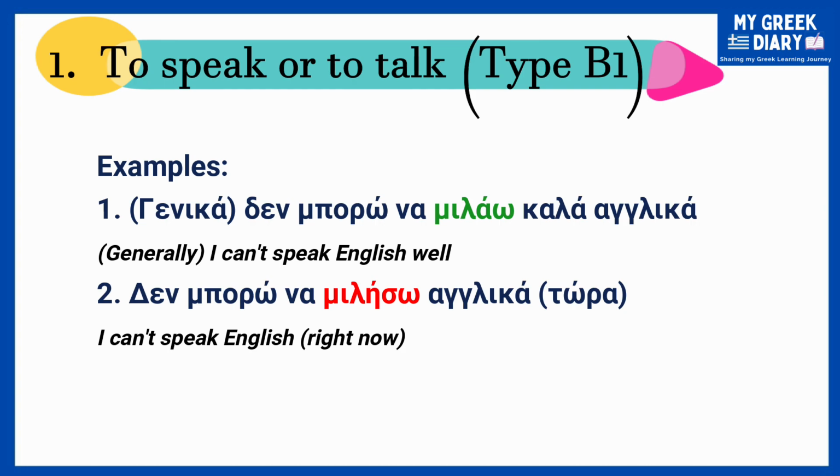In English, with the examples above, unless you use words like generally or right now, you can't appreciate the difference between not being able to speak English in general or at this particular moment. In comparison, in Greek, you do appreciate the difference without using words like generally or right now, because in the first case, the verb after μπορώ να is in present tense, μιλάω, and in the second case, it is subjunctive, μιλήσω.